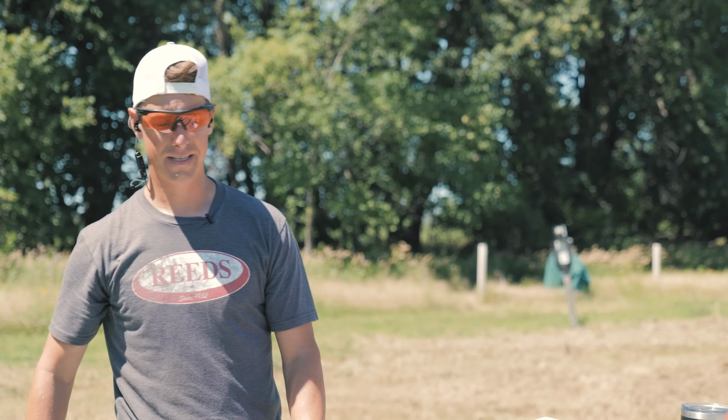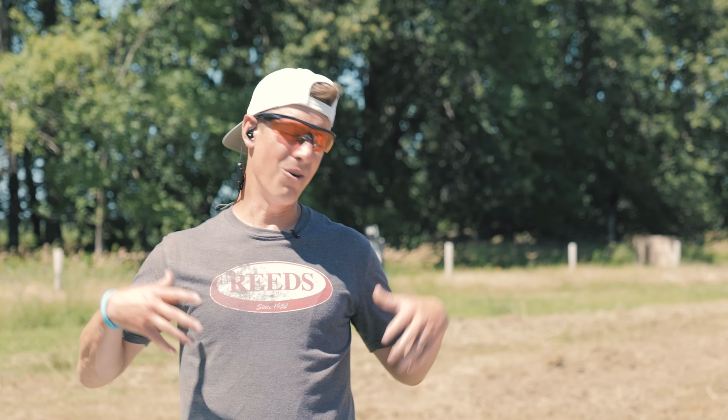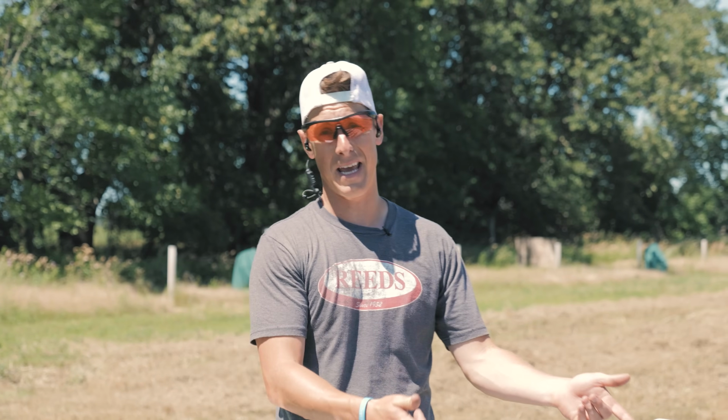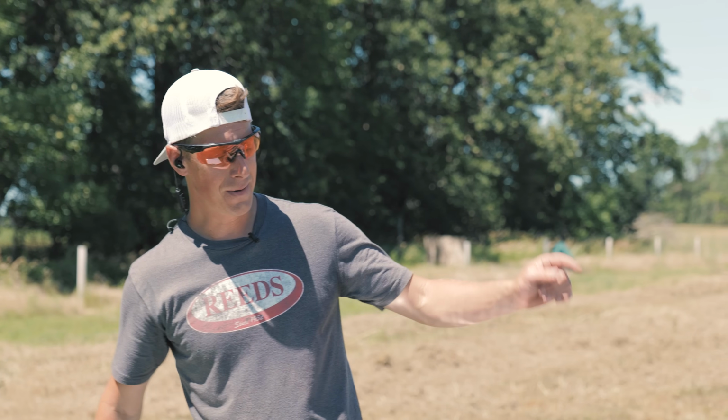M2 is a step down from the 8. I'm gonna give it a 7. And actually the Montefeltro, I'm gonna give a 7.5. Surprising, this Montefeltro, even though I don't really wanna like it, I look at it, it's kind of basic, it's boring. It doesn't come in a camo option, so if that's a deal killer, then don't even consider the Montefeltro, but I'm gonna give it a 7.5.